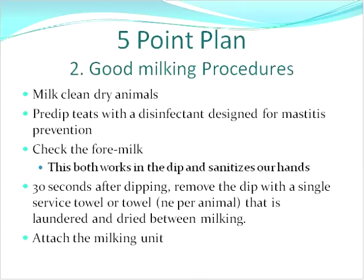Pre-dip. Pre-dip is just, you take a teat dip product, generally it's the same dip product that you use at the end, and you disinfect the teats. The reason pre-dip works so much better than just washing with a towel with a sanitizer on it is iodine mixed up in a solution to use as a sanitizer is 25 to 50 parts per million of iodine.